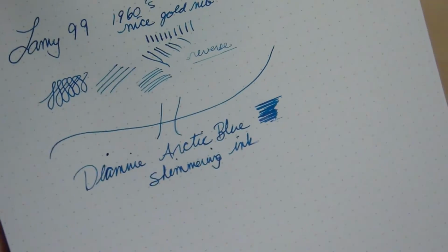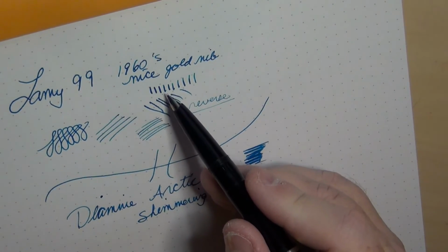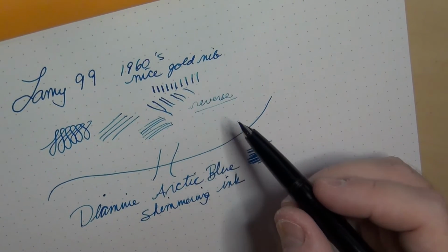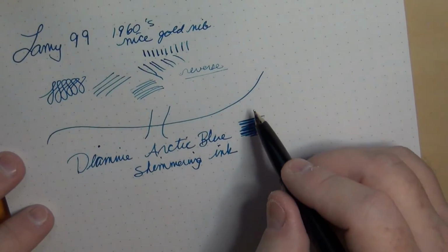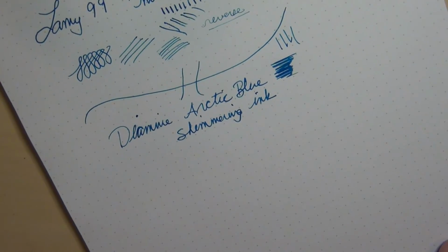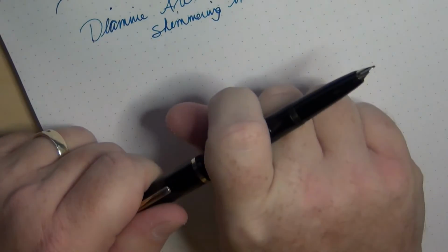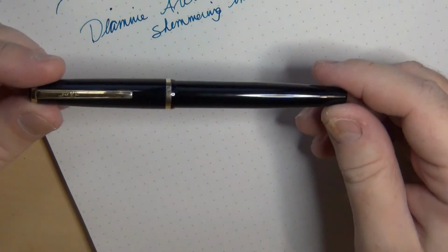Let me see if I can see any real shimmer in here. I mean, up here, I can see there's a little bit when you get the darker lines. I do see just a little bit of shimmer to it. But, you know, I've never been a fan of shimmering inks just because I was like, big whoop, so what? But I had the opportunity to get a free sample and to fill up my pen because a good buddy of mine had his. So that's what the 99 looks like.